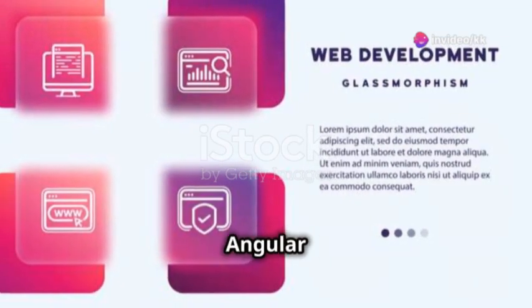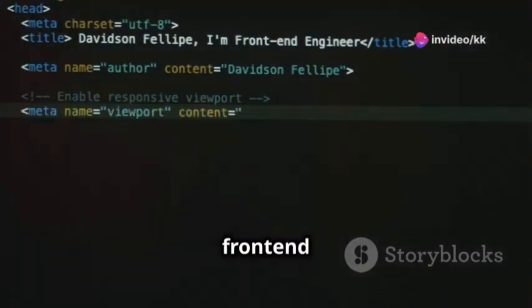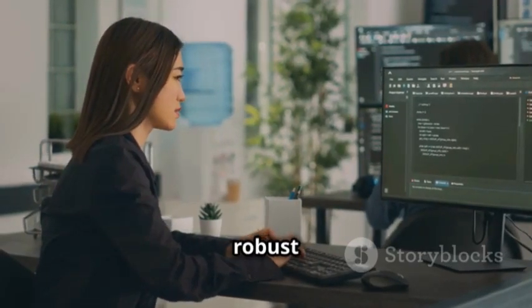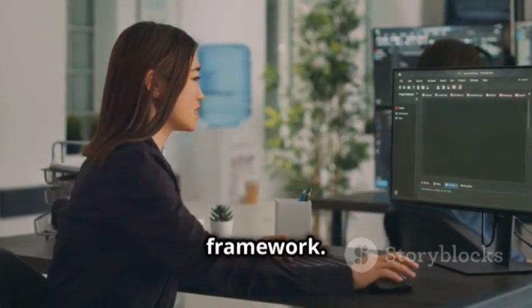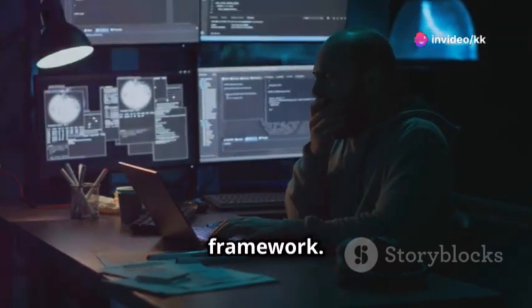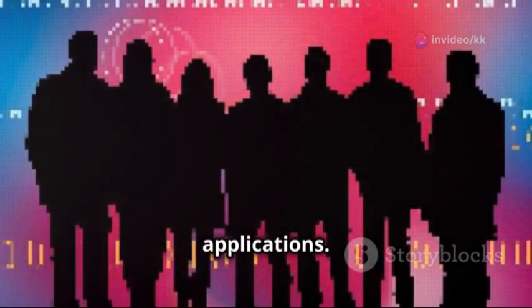Section 8. Exploring Angular and Alternative Frameworks. While React is a popular choice for front-end development, it's not the only option. Angular, developed by Google, is another robust and widely used front-end framework. Unlike React, which is a library, Angular is a full-fledged framework. It provides a comprehensive solution for building complex web applications.